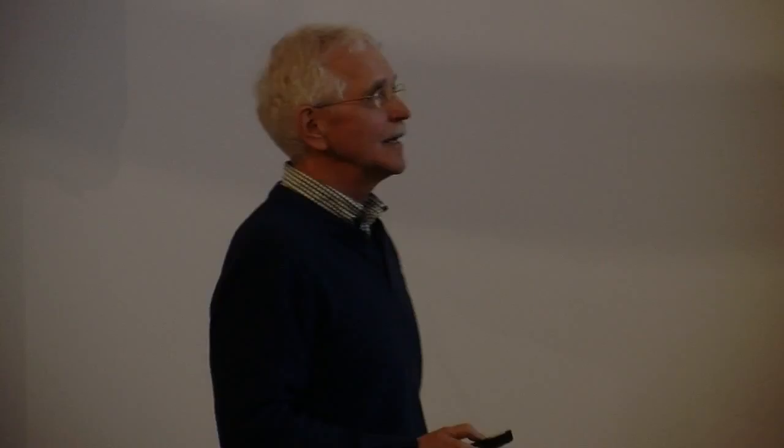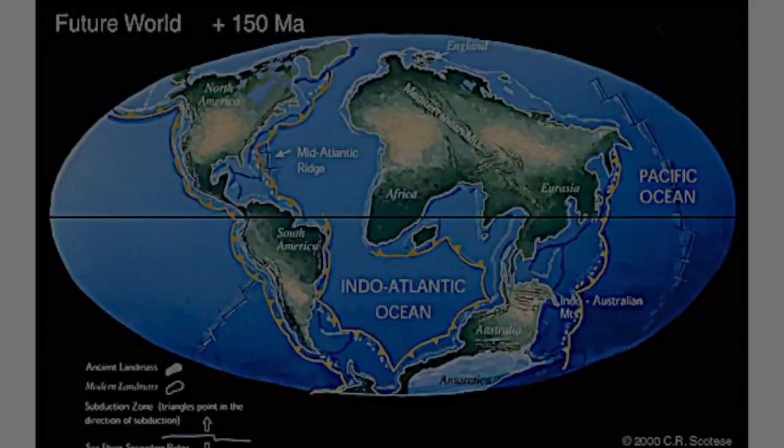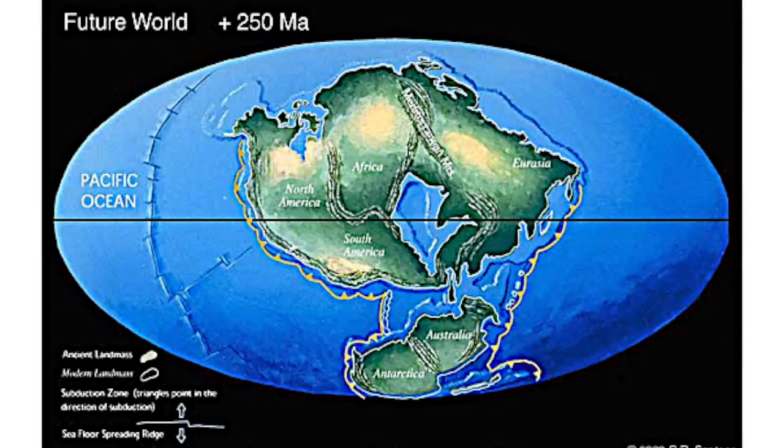You want to see what your future looks like? Okay. Well, 150 million years from now, here's a speculation. There will be a convergent boundary on the east coast of North America, and we'll have volcanoes back in Vermont again, explosive volcanoes. And if you go another 100 million years, you get back to another one continent, and that ocean closes up in Africa, and North America and South America snugly fit together as they did 200 million years ago. This is a summary diagram here.